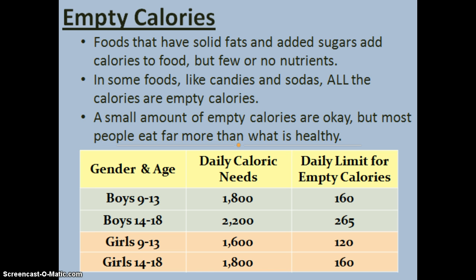So I want you to now turn to your neighbors and talk about the empty calories that you've maybe eaten today or in the past week that you maybe didn't need or that you can get rid of, and then talk about ways that you can reduce those and reduce the temptation of eating them. I'll just talk about that for a minute.